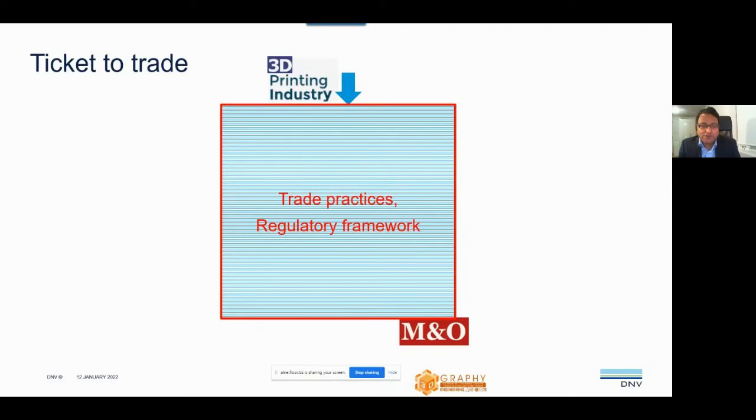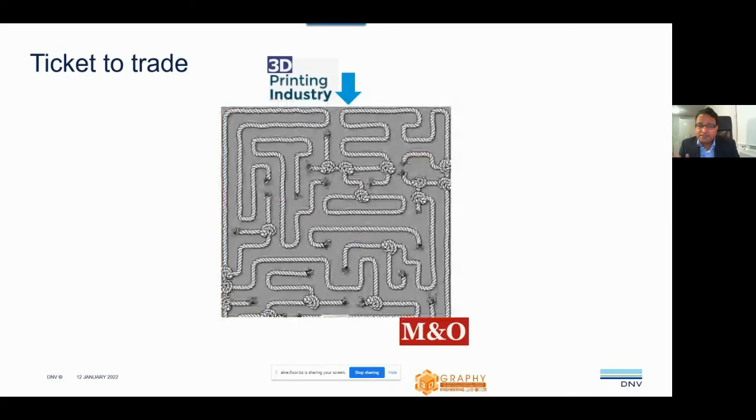What is very important is to get the approval. The ticket to the trade is very important. So the 3D printing industry cannot just throw in that they have a solution. These trade practices and regulations are not as simple as one might think. Even if you know that, it's quite a difficult path to find out. You need a lot of consultation, understanding, and expertise even to understand. It's not intentional, but these rules are made like that.